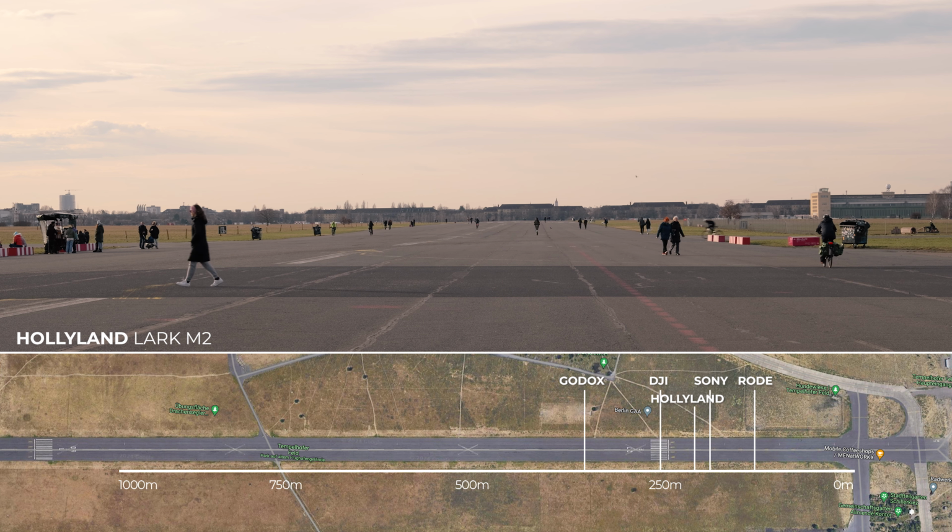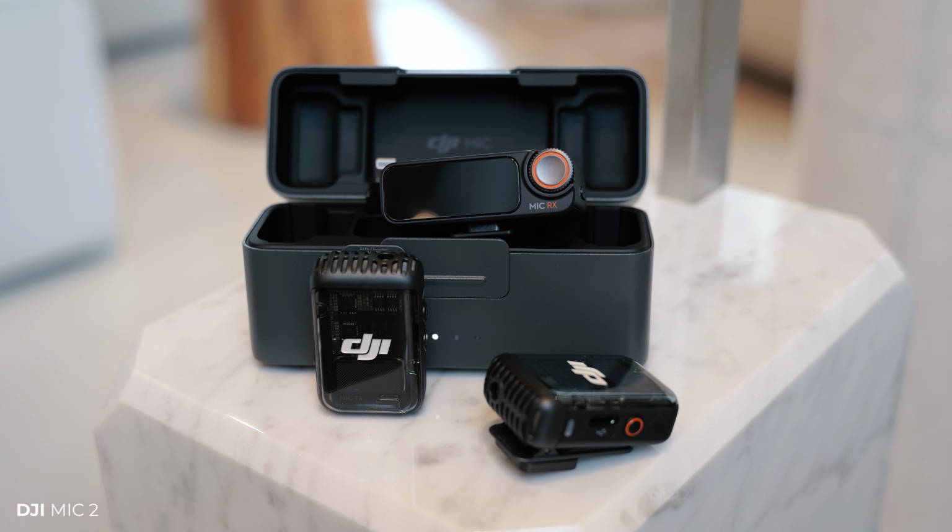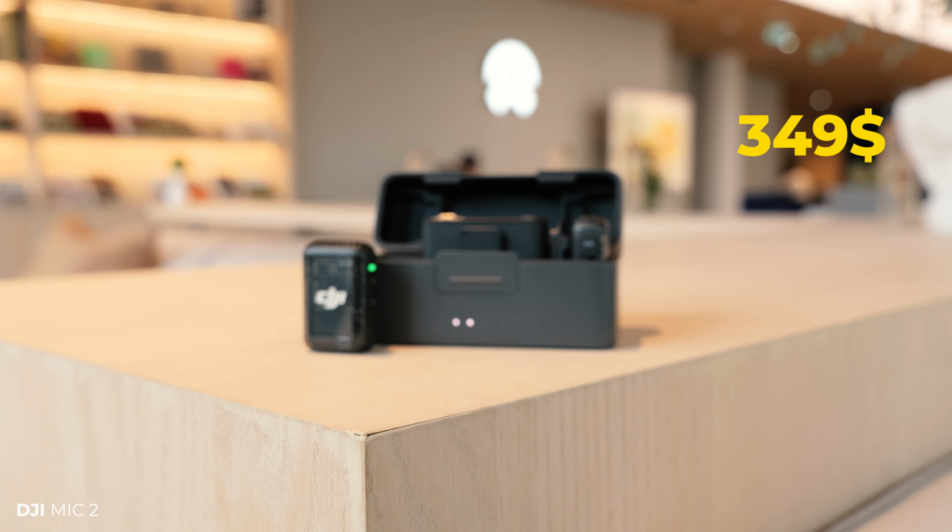Okay, and now is it very clear now? Yeah, now it's clear. Okay, so 200 very clear. Yeah. The Hollyland could still be heard at around 250 meters with a lot of interference and pretty clear at 200 meters. You can get the entire package for $349.